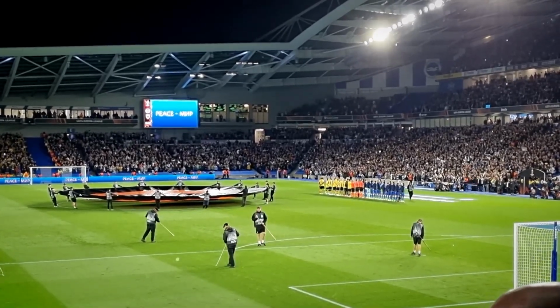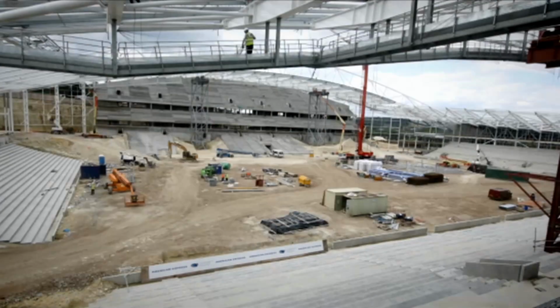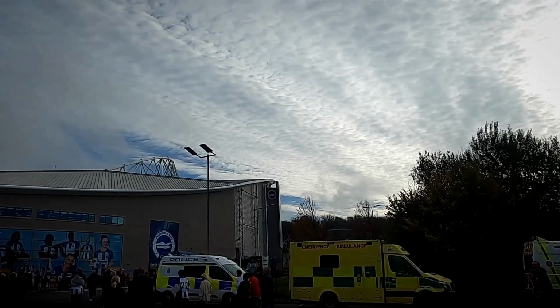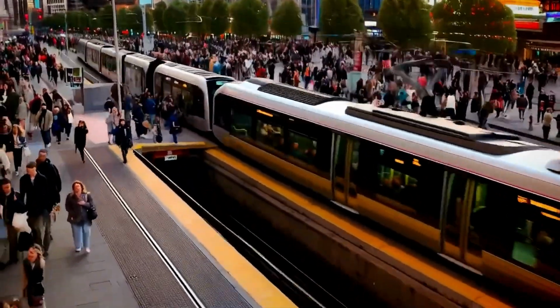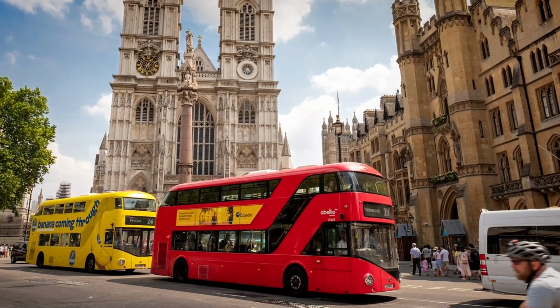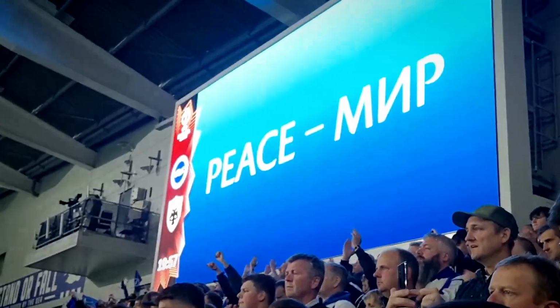The natural chalky soil excavated during construction was used to create the banking that helps the stadium blend into the landscape. Even the transport planning was revolutionary. With nearly 30% of fans arriving by train to the purpose-built station, it has the highest public transport usage of any Premier League ground. What Brighton showed is that environmental consideration doesn't mean compromising on quality.